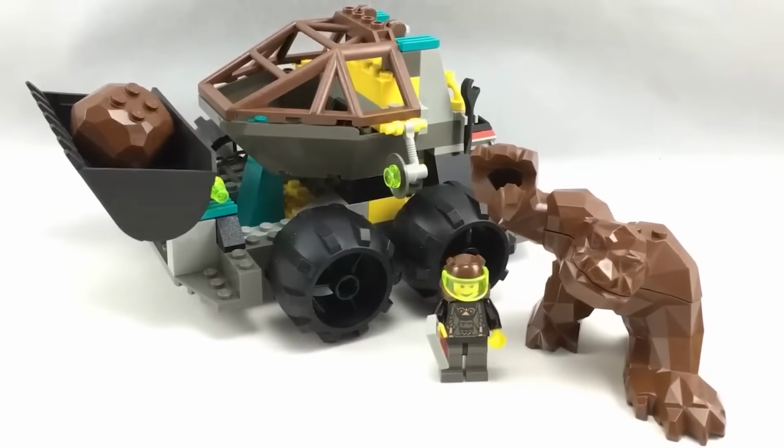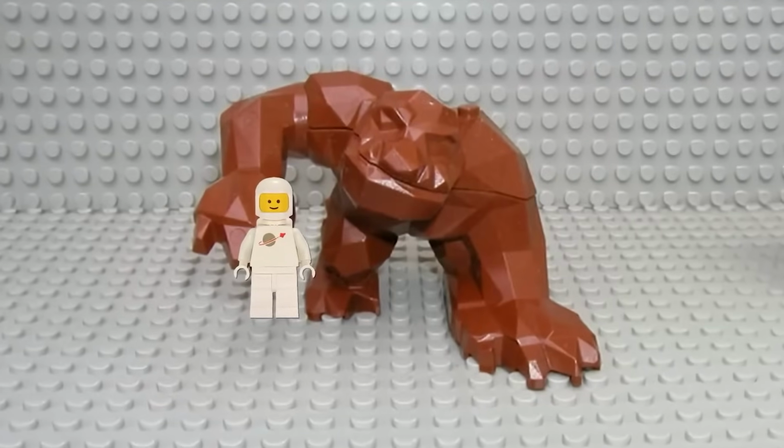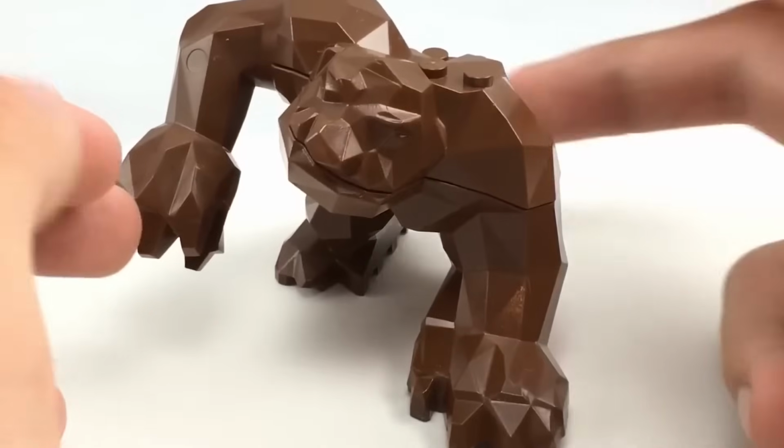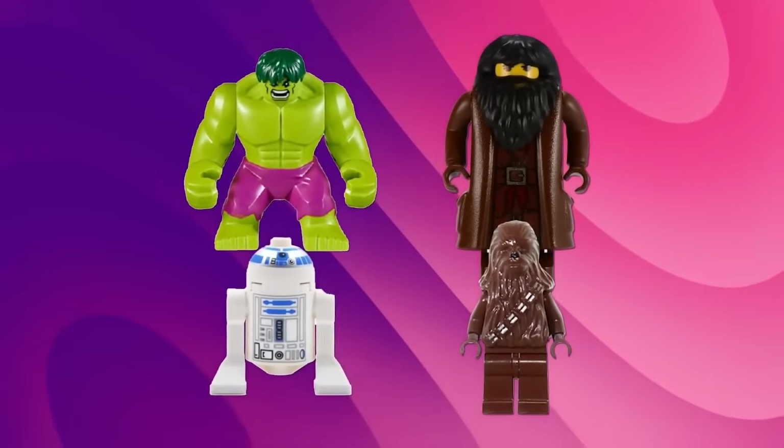The rock monsters from this theme were much bigger than any minifigure at the time, and even though LEGO didn't know it, they were actually the reason big figures were even made in the first place. Moving on from that though, let's continue our journey through the early 2000s.